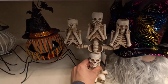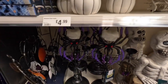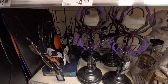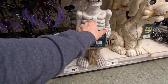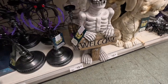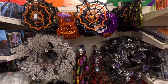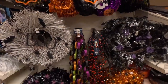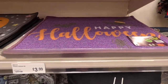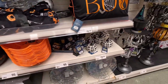There's a market of candle holders. Little pumpkins. Again, you've got some fairy lights. Some more skeletons saying welcome. LED skeleton. More wreaths here. Cushions, doormats. Trick or treat, $3.99. Some little lanterns here, 99p.